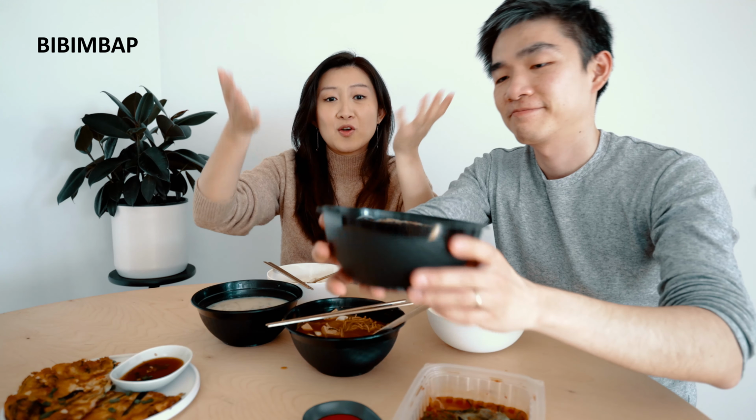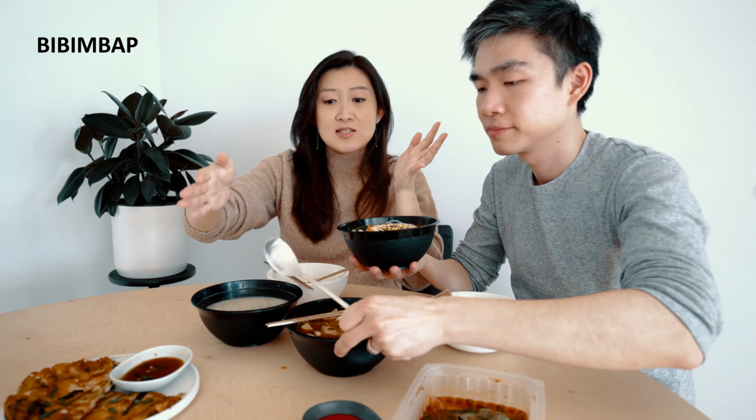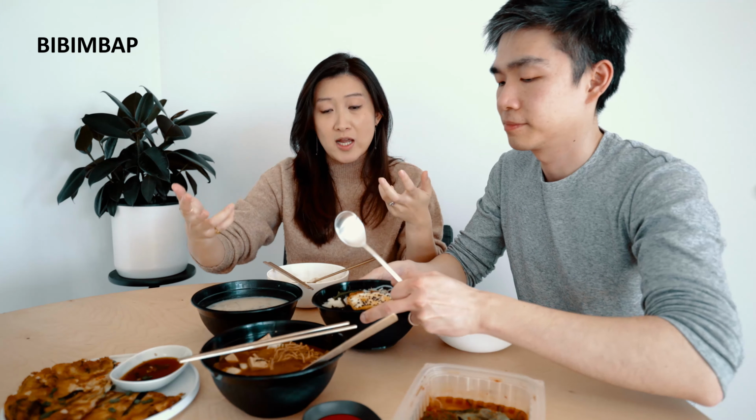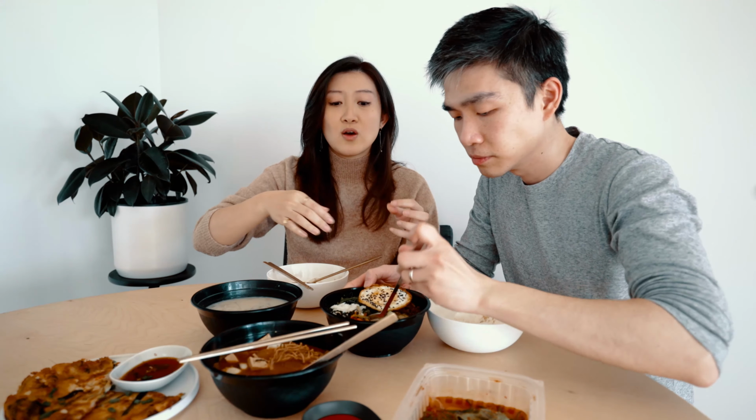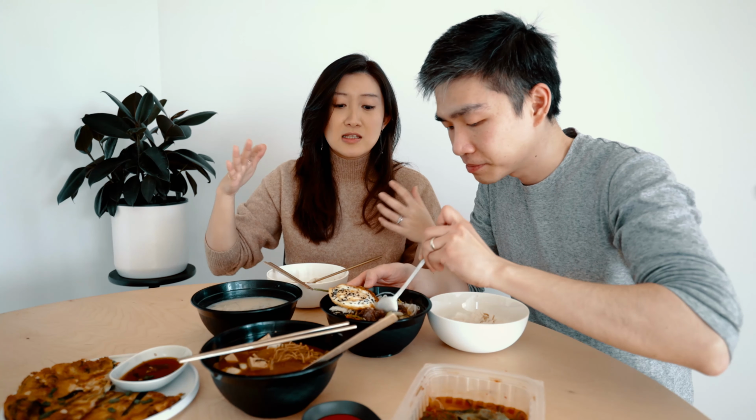I guess the main dish is bibimbap. So bibim means to mix, and bap means rice. This is actually a modern version of it. If you watch Korean TV shows, they would usually have this huge bowl and everything is just mixed in there, and they season it in there as well. So obviously this is a prettier modern version. Bibimbap started as basically a way to get rid of anything in your fridge or any seasoned vegetables, and you want to use them for a meal, this is what you come up with.